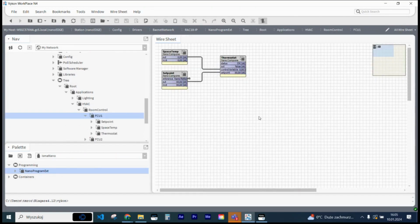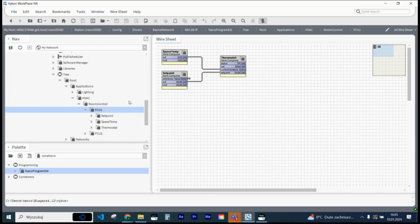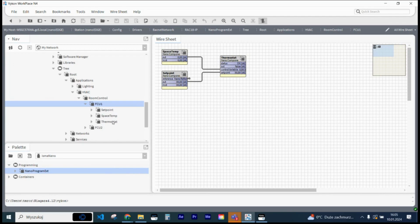And I don't know if you noticed, that was extremely fast. It's not like a few minutes, it's a few seconds. Yes, exactly. And probably you didn't see this because it also takes less than 1 second. It was the loading tree. Yeah, it has loaded the tree that you can see now. It basically is everything that is inside the IC tool is visible through here. So I have my applications container, my HVAC equipment, room control, and FCU, and everything is here. So the tree is the same as we have it in IC tool, correct?